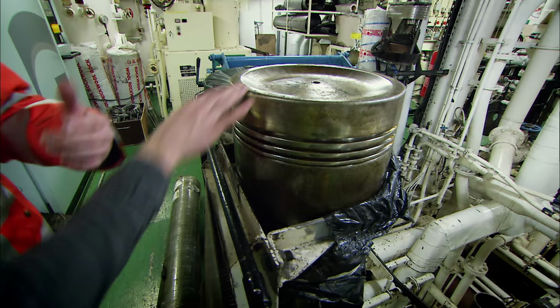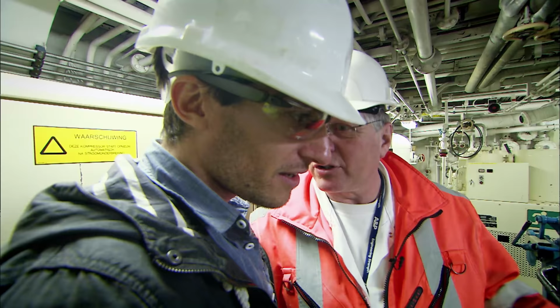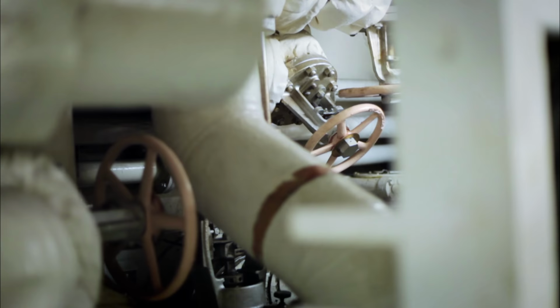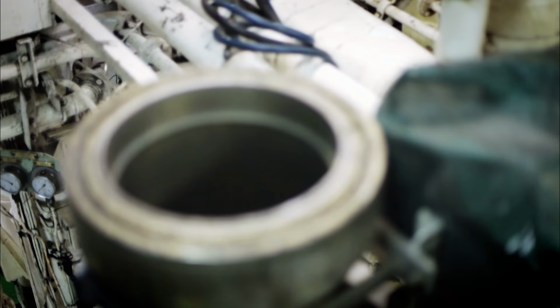How much would one of these cost new, roughly? About 7,000 for the top part, because it has been split. Yeah? And then you have the lower part, there's another 7,000 roughly. So around £14,000-£15,000. In addition to 30 pistons, costing £182,000, there are tens of thousands of valves, pumps and pipes, all working together to supply the ship with the power it needs.